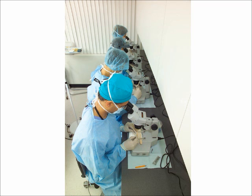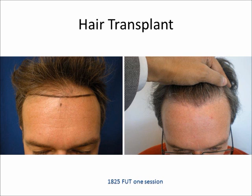Usually big teams are involved, depending on the number of grafts required. Today, having microscopic techniques and more skillful teams, we can do bigger hair transplants in just one or two sessions. Basically, people can cover the entire head.